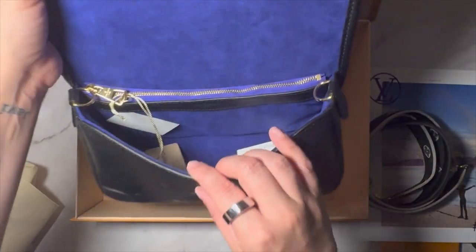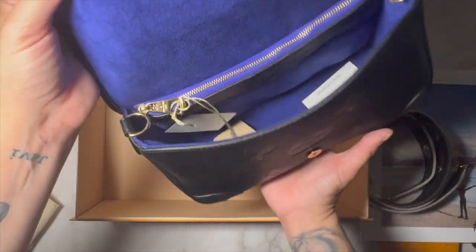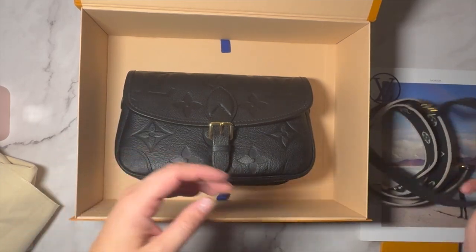The zipper, the one small zipper, runs super smoothly. I am over the moon to call this baby mine. I hope that you are enjoying this part of the video.